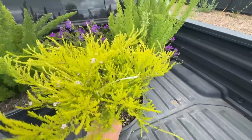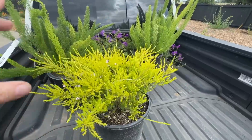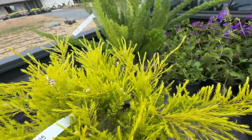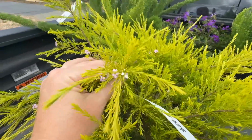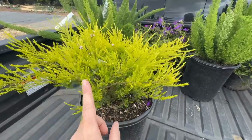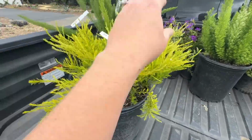First off, here's the Breath of Heaven. This is the Sunset Gold variety. There was the other Breath of Heaven there, which is fine. I definitely don't like it as much as the Sunset Gold. You can see it's starting to bloom. It gets these little pink blooms. This is hardy zones 8 through 11, I want to say. I'll put it on the screen just to make sure I'm right.